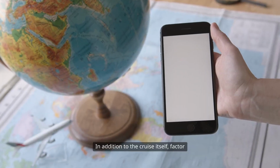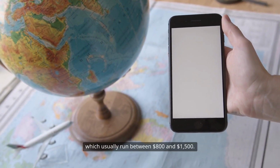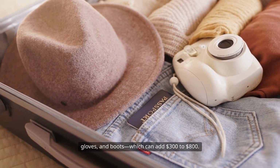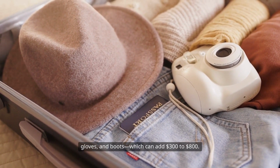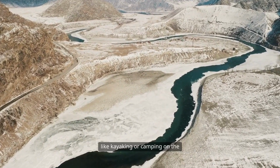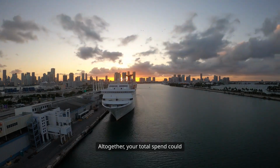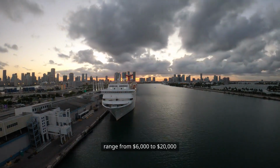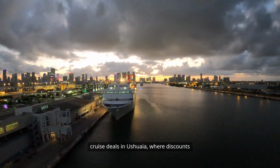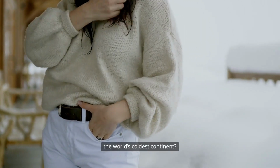In addition to the cruise itself, factor in the cost of flights to South America, which usually run between $800 and $1,500. You'll also need to budget for gear rental or purchase: waterproof jackets, pants, gloves, and boots, which can add $300 to $800. Comprehensive travel insurance is a must, costing $100 to $300, and optional excursions like kayaking or camping on the ice can set you back an extra $200 to $500. Altogether, your total spend could range from $6,000 to $20,000 or more, depending on your choices. If you're flexible, keep an eye out for last-minute cruise deals in Ushuaia, where discounts of up to 40% are sometimes available.